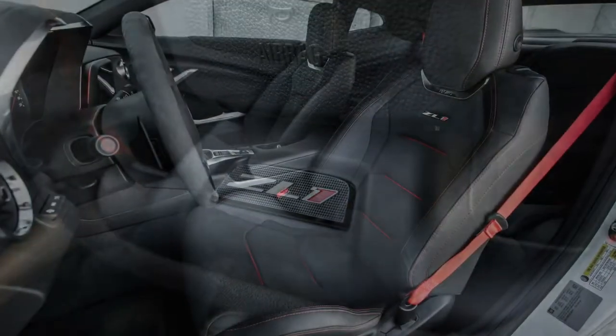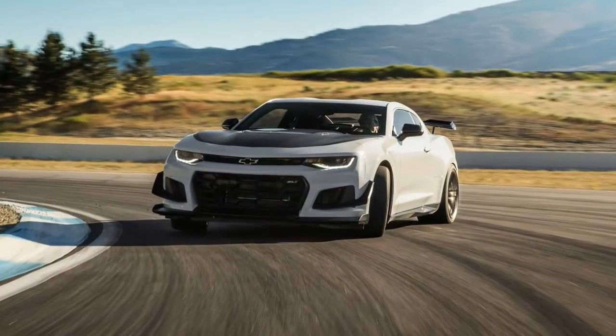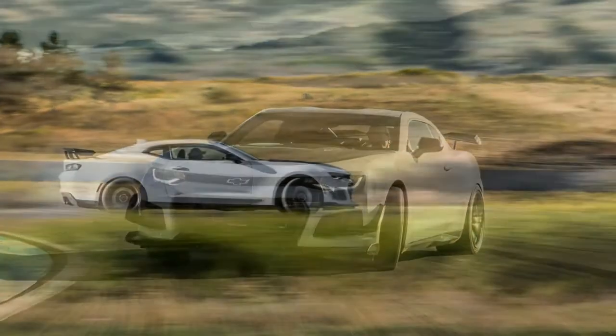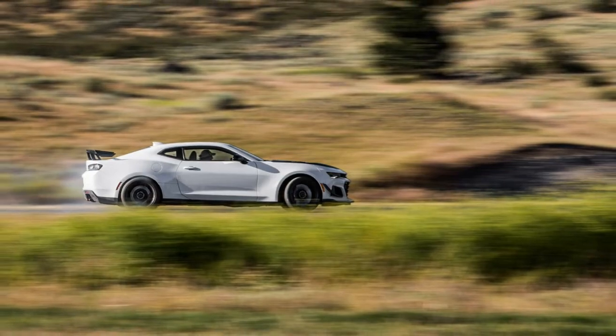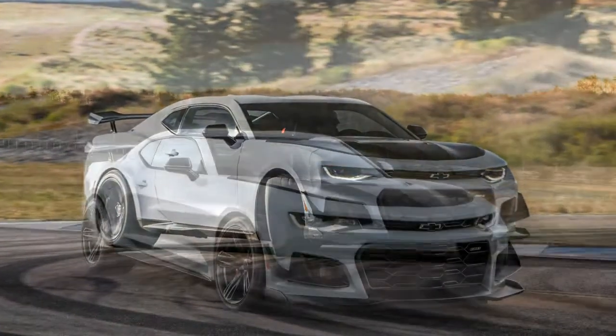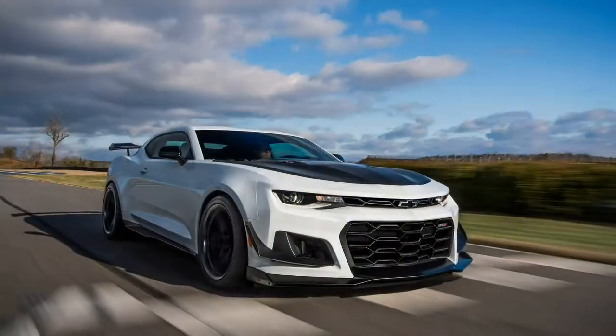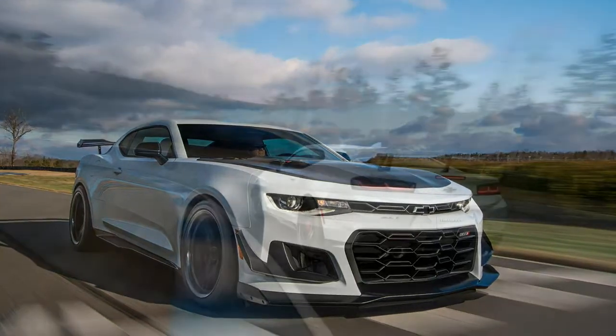Autonomous innovation is arriving. A lot of hybrids are available, but you can buy a weaponized 650 horsepower Camaro ZL1 1LE for $69,995. No one knows for certain how long this might last, but I will enjoy the ride as long as possible.